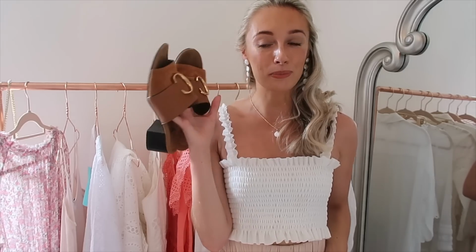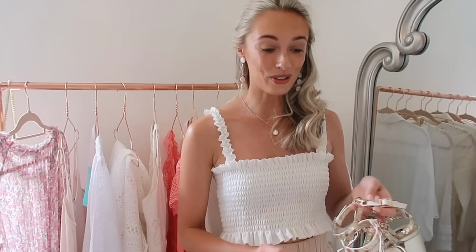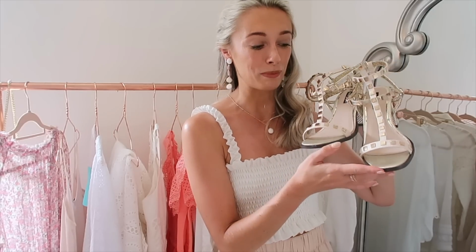They have a little heel for a boost of height as well where I need it, but most of my foot is open. Also on the High Street, River Island have this fantastic, beautiful pair of sandals for slightly smarter occasions. They have a very much Valentino-esque look about them with the studded detail, beautiful quality, and they're still very open, allowing the foot to breathe.